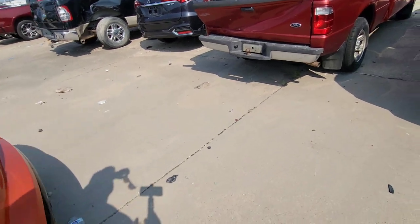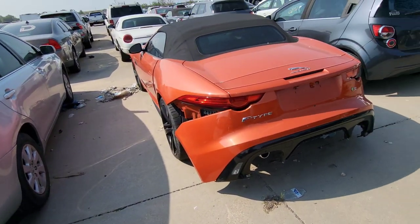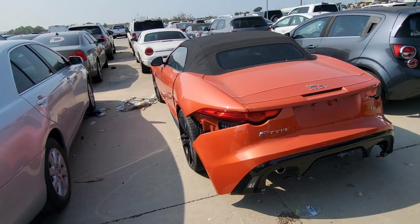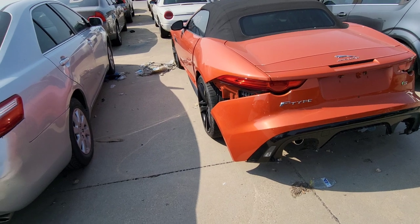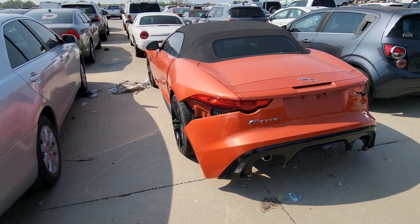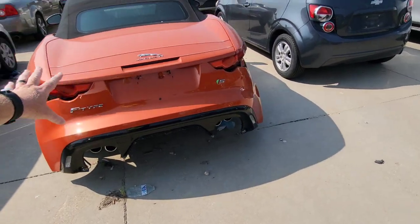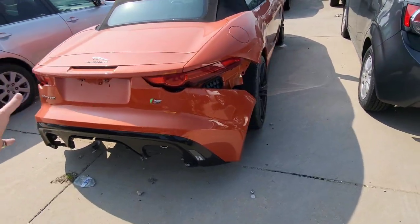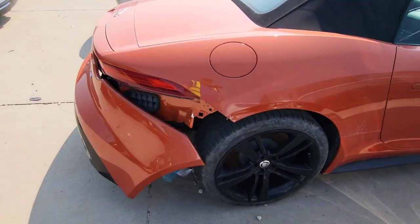2014 F-Type. Now, look, man. You know, and I bet you that back bumper would bolt back on. And you probably could get the trim pieces and stuff and maybe even be able to save this rear bumper. Maybe. Maybe. A little bit of body work.